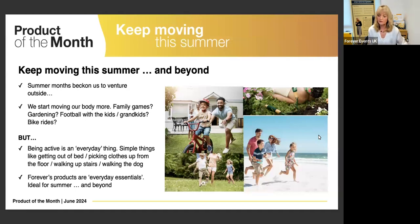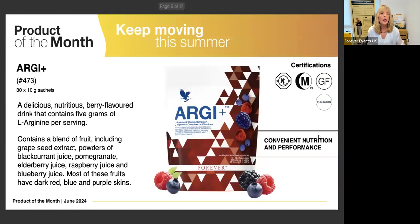So first of all, let's just have a look at the basics of what you have in the RG Plus. So a lot of people will refer to it as being a sports drink, for performance.